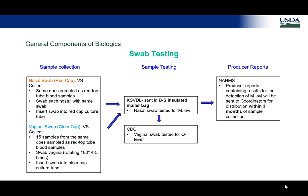All right, finally, the swab testing. We have nasal swabs that are going to be tested for Mycoplasma ovipneumoniae. We just heard about that disease. Up to 25 does that have had blood serum samples collected can have these nasal swabs collected. These samples are going to be sent to Kansas State Veterinary Diagnostic Laboratory.